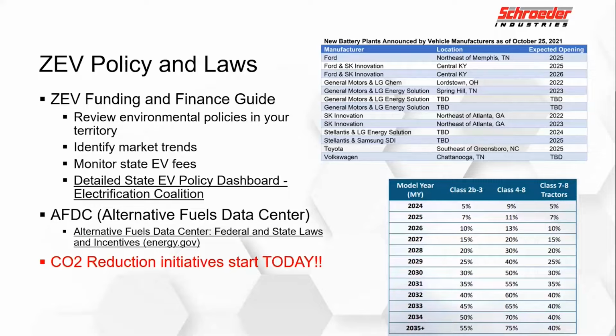A lot of people like to say that this kind of stuff is just a fad. It'll never take place in my lifetime, that kind of thing. But that's just simply not true. This chart up here on the right shows all of the new battery plants that have been announced, and a lot of them are under construction already, or at least in the planning phase, for the big OEMs: Ford, General Motors, SK Innovation, which I think sells a lot to Dodge, and maybe Toyota. But Toyota's also building their own one down outside of Greensboro.